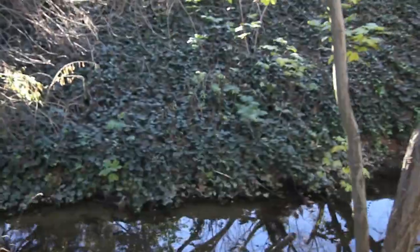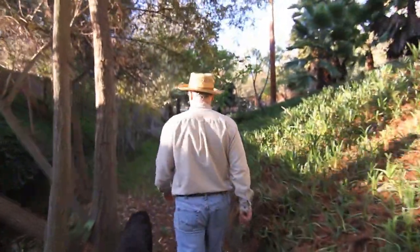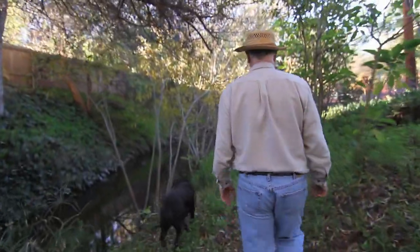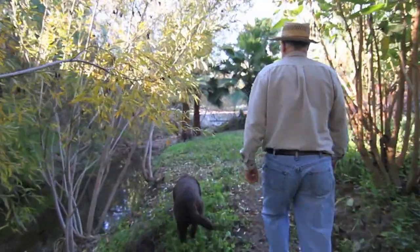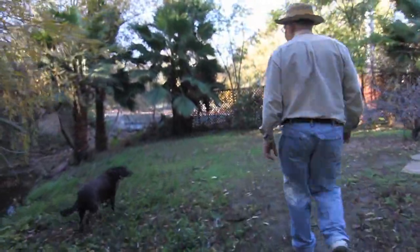It's crystal clear water. It's 2 feet deep right here where I'm walking. And again, it runs year round. July and August, during the summer, it has water, which is pretty extraordinary for California. I have a total of about half a mile of trails on the property. I added it up, it's about 2,000 feet of trails.